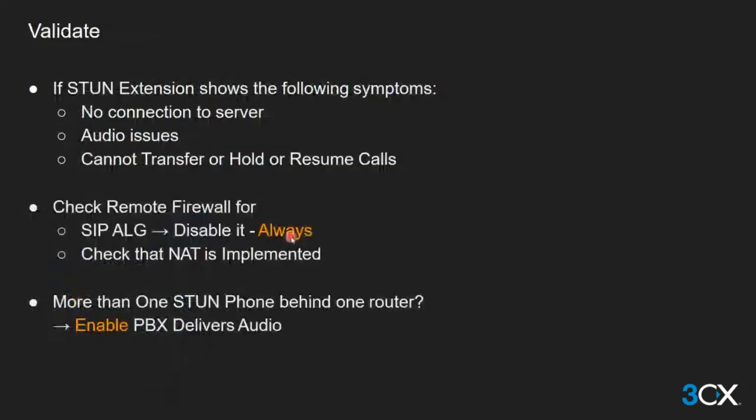If the STUN extension shows the following symptoms: no connection to server, audio issues, cannot transfer, hold or resume calls, these are what you have to check. The remote firewall for SIP ALG, you have to disable it, as we mentioned earlier and stressed, it's really important. Check that NAT is implemented. NAT basically is the port forwarding for the necessary ports we also mentioned earlier.